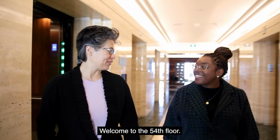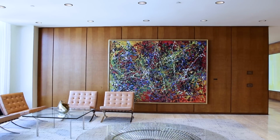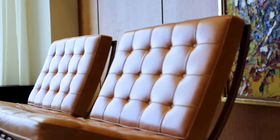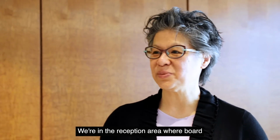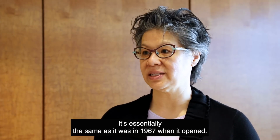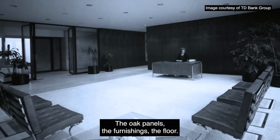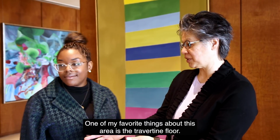Welcome to the 54th floor. We're in the reception area where board members, executives, and guests would have entered the space. It's essentially the same as it was in 1967 when it opened. The oak panels, the furnishings, the floor. One of my favorite things about this area is the travertine floor.